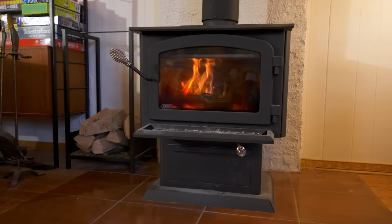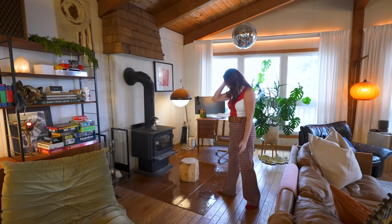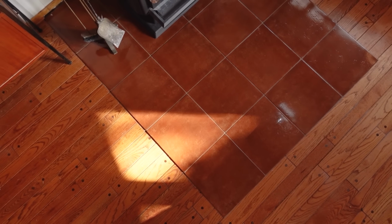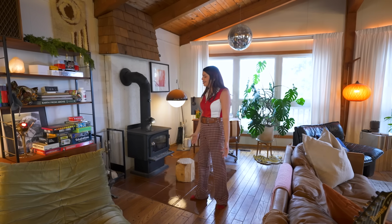When we put that in, we needed to install some tile so that it had a safe place to sit on. And that was a pretty fun process that I love how we did it. I think it integrates into the floor so well that you don't really notice it, but it is functional.